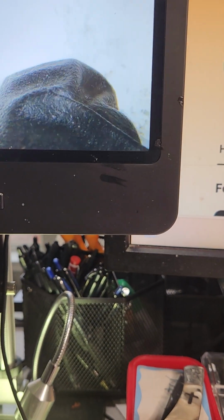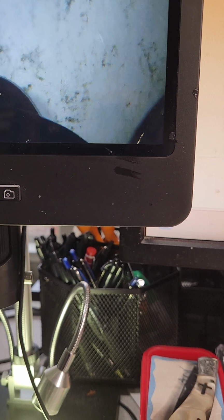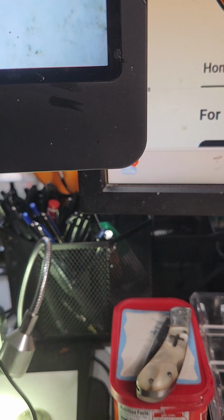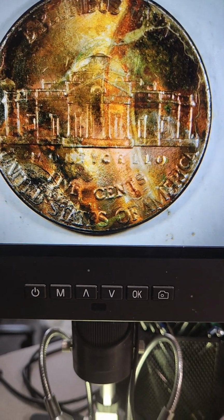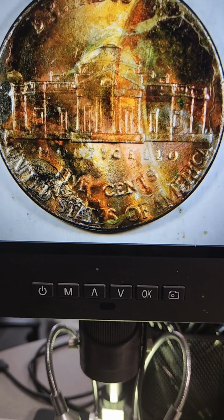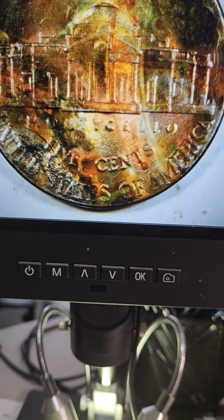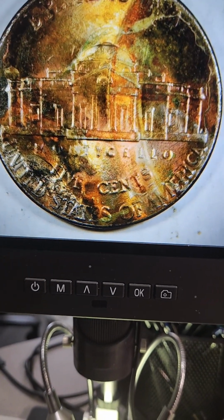I don't know what caused it. I bet some of y'all have some great ideas on it. I'm going to try to turn it over because the other side's pretty cool looking too. And it's the same way. Look at this. It's the same way. There's nothing wrong with that coin. Nothing at all, except it has some weird colors and stuff coming out and strange patterns.